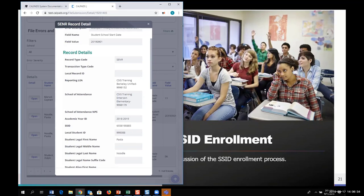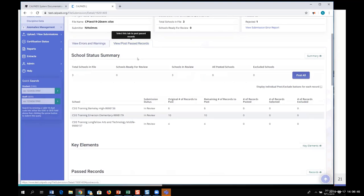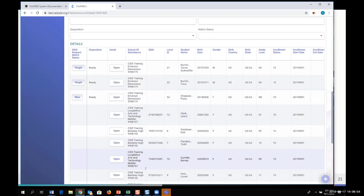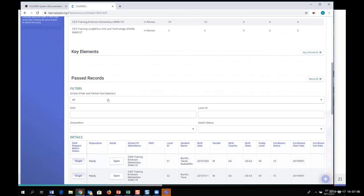So we're going to go back after we would have resolved all our enrollment errors. We'd submit new files. All of a sudden, we have no rejected records. So as we are examining our past records, this is unique to the enrollment file, right? SSID requests show up down here. Everywhere the disposition says ready, that's a request that has been made that you need to confirm and select, right? And we'll go through that shortly.